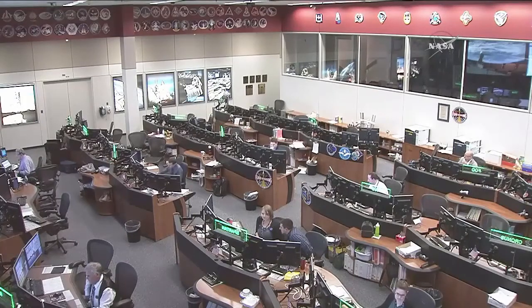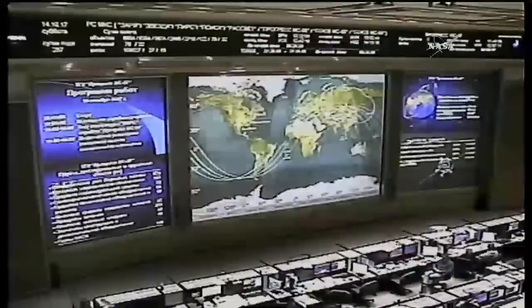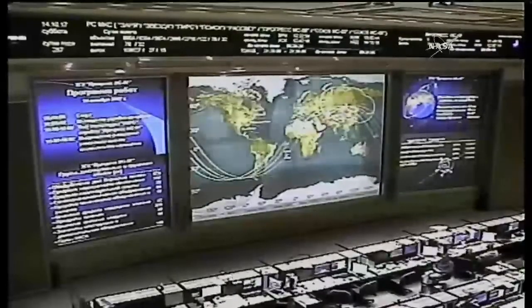And the Progress has already performed a self-test of its Kurs automated rendezvous system. That all looks very good. This will be a fully automated rendezvous to the International Space Station with an automated docking scheduled on Monday at 6:09 a.m. Central Time, 7:09 a.m. Eastern Time.